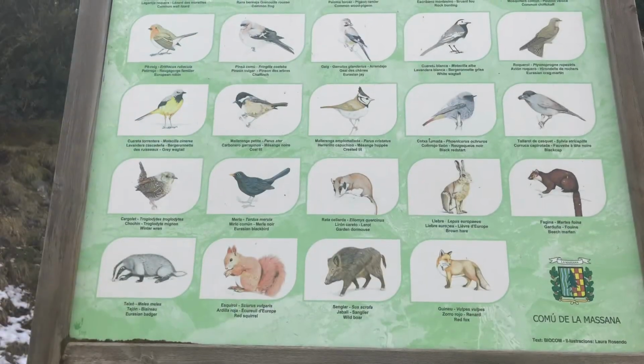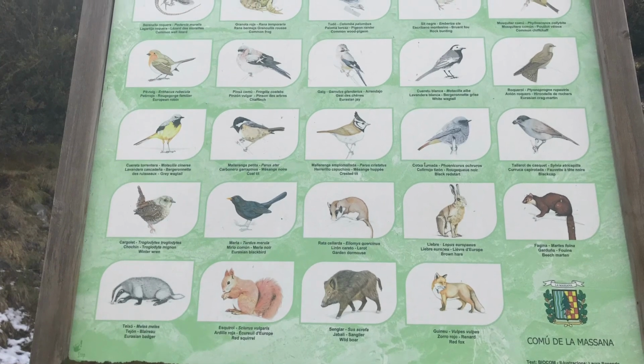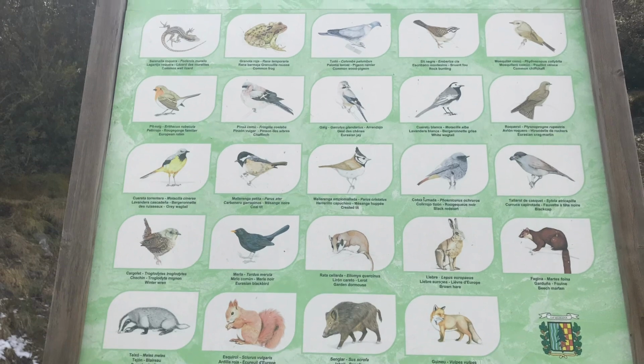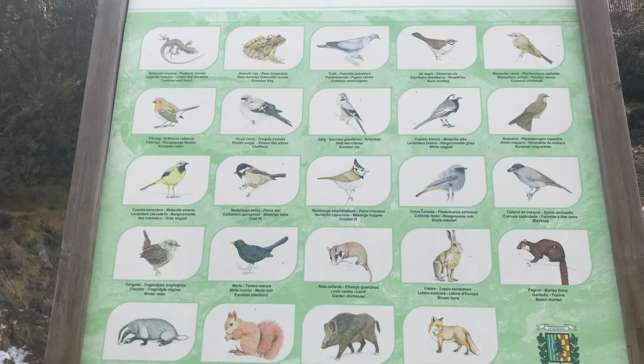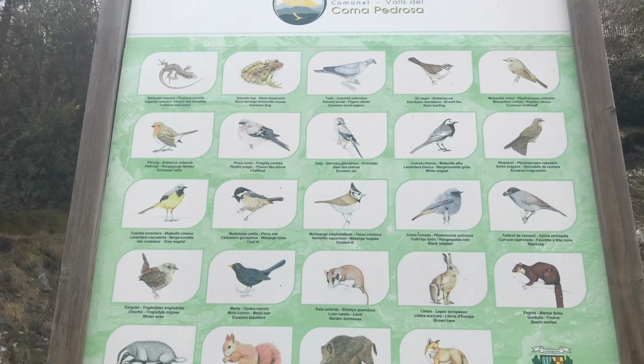Ahead is a large sign with all the animals you may see. Let's have a look. Never seen a wild boar, but I have seen lots of evidence. Also, never seen a badger, but I have seen pretty much all of the rest.